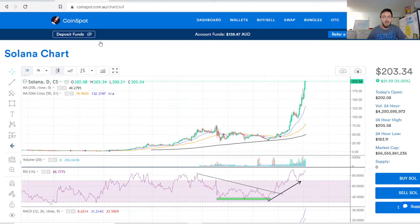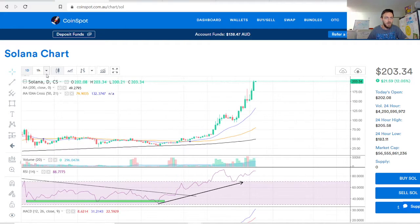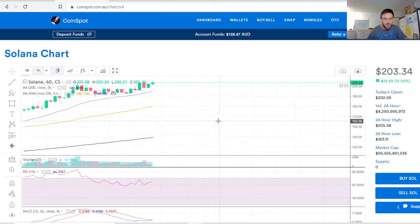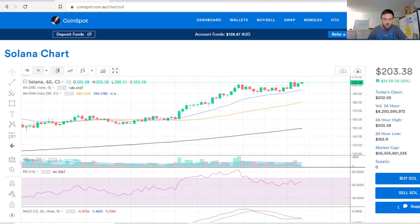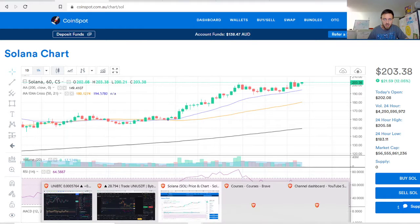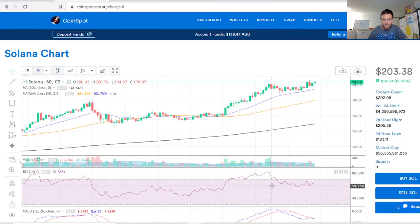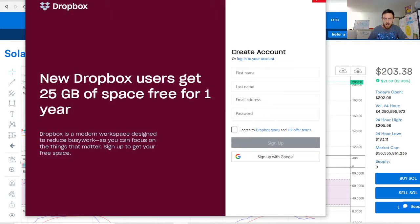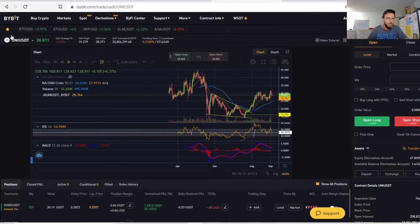have a look at Solana. Oh my goodness, this thing is still going. It's still breaking out of all-time highs. In fact, look, come down to the 60, we're about to cross up. That's a buy signal. I don't care how overpriced we are, I'm going to put a trade on that.